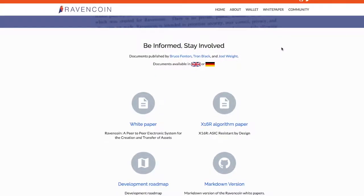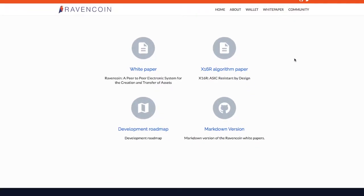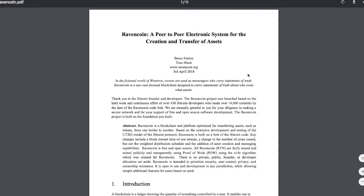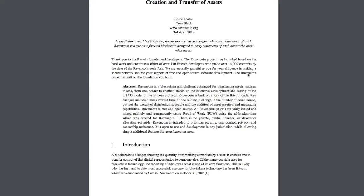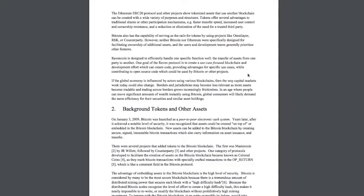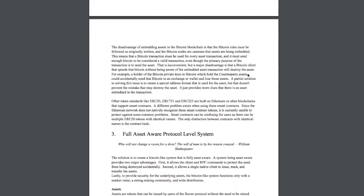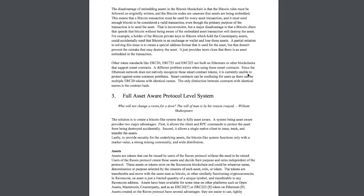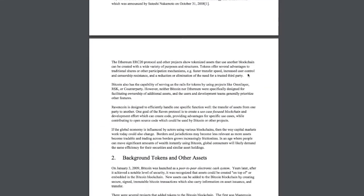So the Ravencoin project was built on, like I said, a fork of Bitcoin. It was Bitcoin version 0.15.99, which is an earlier version of the Bitcoin Core network. It launched on January 3rd of 2018 with, get this, during the height of ICO mania. It had no ICO, no pre-mine, no masternodes, no pre-allocated assets, and it was announced by Bruce Fenton on Twitter during that day. Ravencoin is focused on building open source technology and has a strong and growing community.